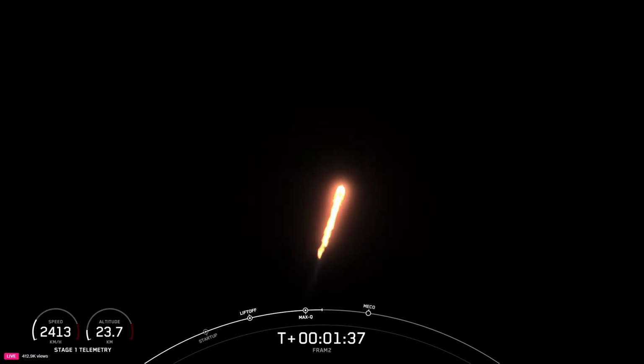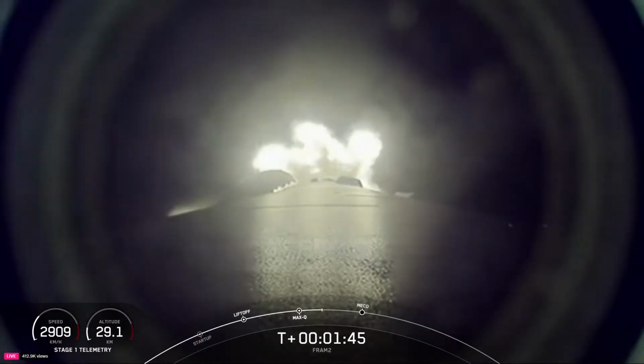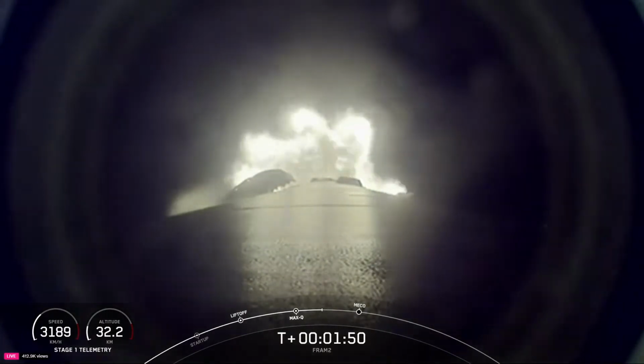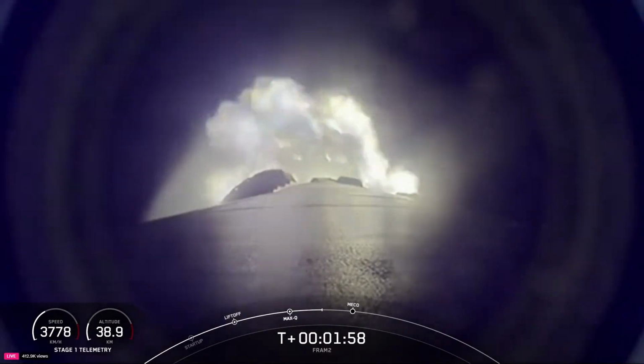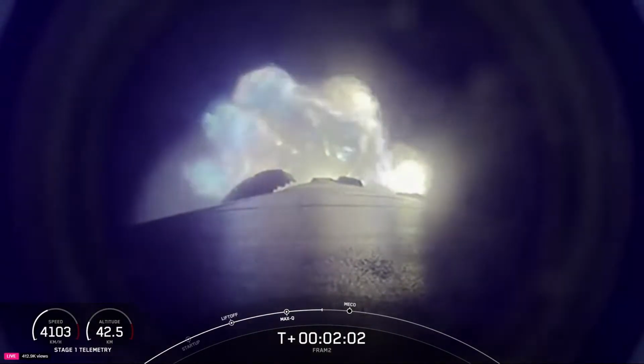Waiting for the MVAC-D chill call. MVAC chill is underway. We're beginning to chill the second stage engine in preparation for its ignition, coming up in less than a minute from now. We also have a few events that are going to happen back to back. We'll have MECO, stage separation and second stage engine ignition. MECO is main engine cutoff.